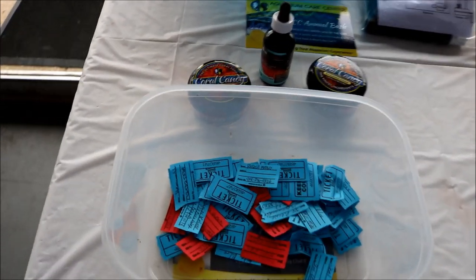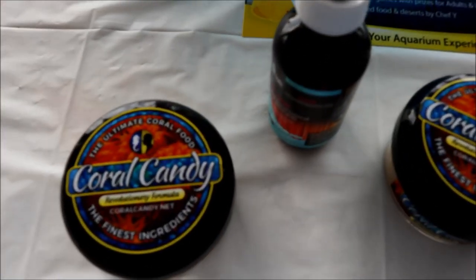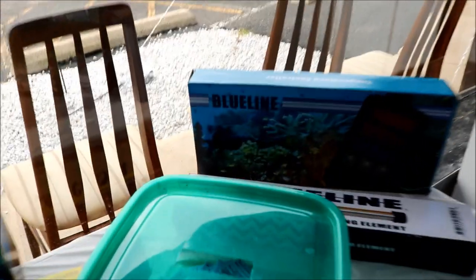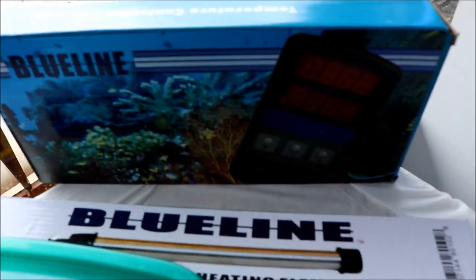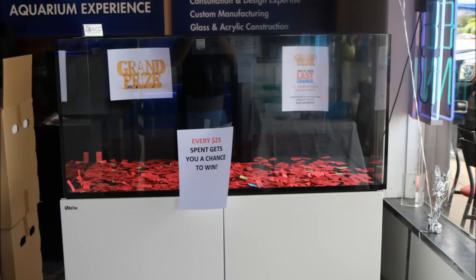So the first thing that you were greeted with when you walked in was the giveaway table. That right there is Coral Candy, and Coral Candy is a reef food supplement that is made specifically by Aquarium Care Center. It can only be purchased through the store. But there was a big variety of things that you could win. A lot of people went in on the giveaways, and it was a big success. You can see that there's a heater here, and also coming up, one that I put in for was these textbooks. But the grand prize was this Red Sea 425 XL that was amazing.